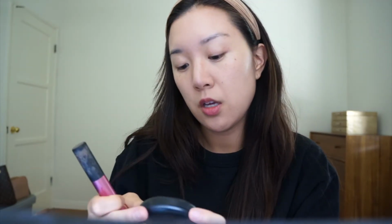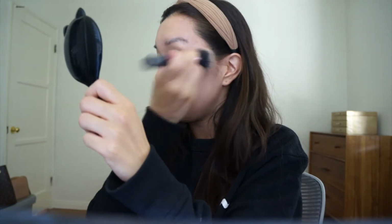So now I'm going to just put a little bit of powder on my nose. This is the MAC Studio Fix in NC25, and this is a pretty good shade for me all year round. Although I was telling Jen that I really want to tan a bit because my legs are looking very, very, very ghostly. Take that bronzer again and apply that to my jawline.